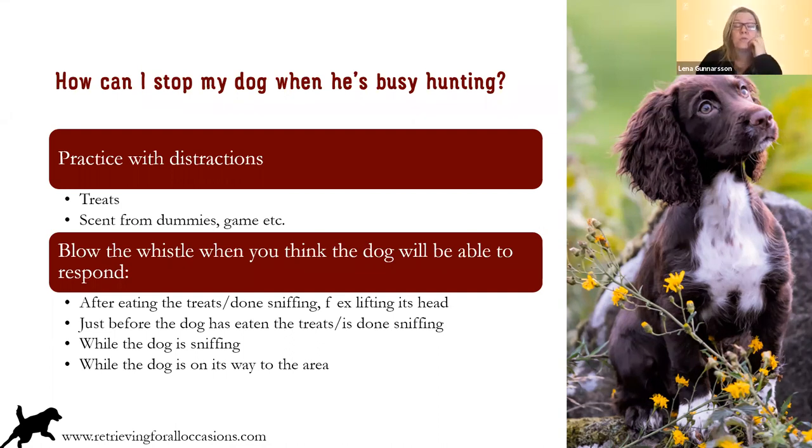And you can almost do the same thing when you train the recall, actually. When you want to train distractions in recall training, put some treats or some scent on the ground, and recall the dog when you think they are ready and they can hear you, and then you just make it harder and harder. So it's a good exercise to use in both ways.